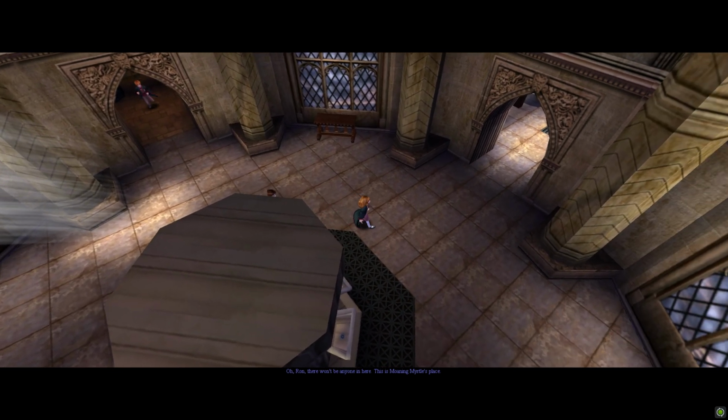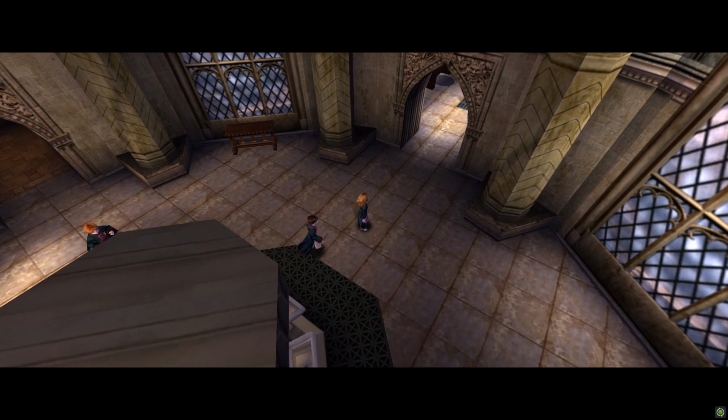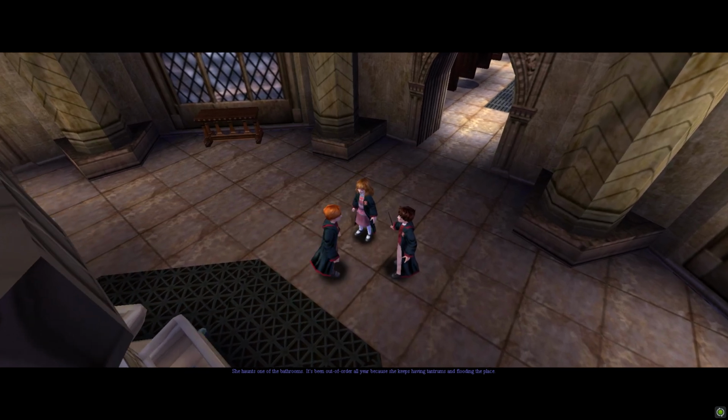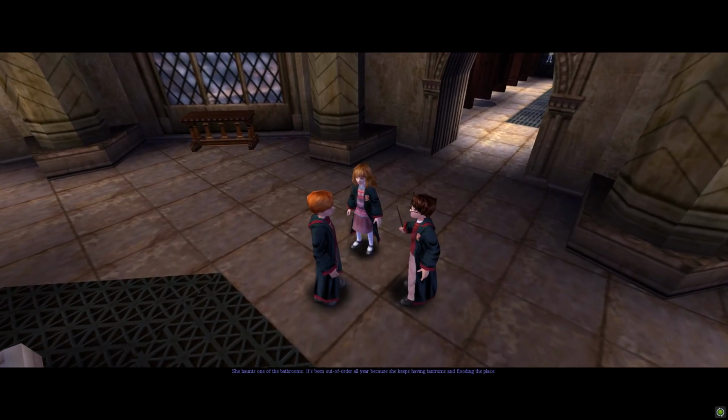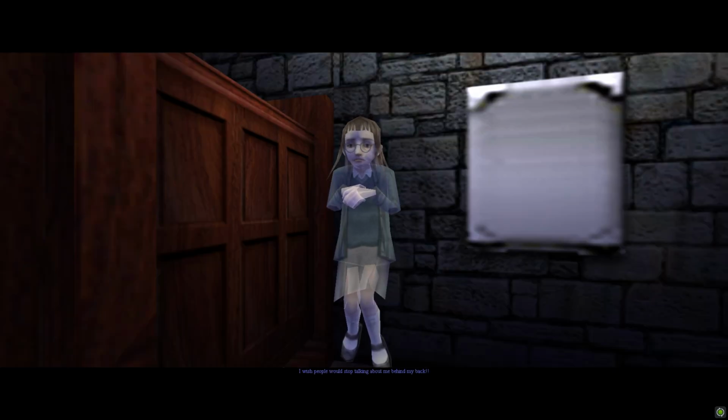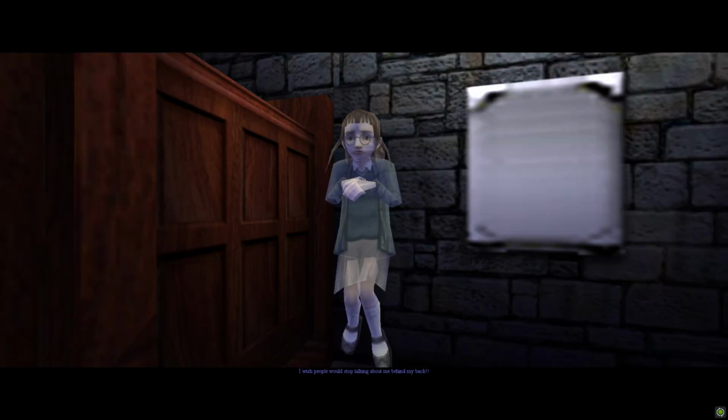This is Moaning Myrtle's place. She haunts one of the toilets. It's been out of order all year because she keeps having tantrums and flooding the place. I wish people would stop talking about me behind my back.